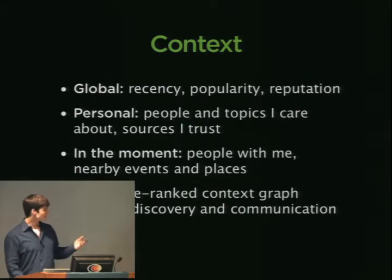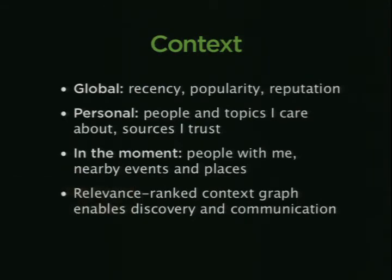When we look at context, there are a number of levels. There are signals that determine global relevance, such as: is it recent, is it popular, and what's the reputation of the source. There's personal relevance, which is, for me, over time, what matters: the people and the topics that I care about, what sources I tend to trust, and what my bias is when consuming media. And finally, there's the immediate context, which is who's with me, what's going on nearby, and what do I care about now, given where I am. We're looking at how we can use the combination of these factors to rank the information that is being surfaced in the app.